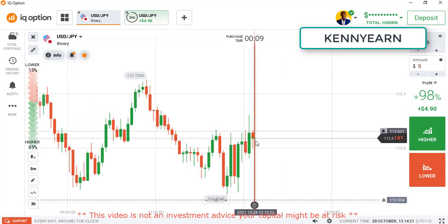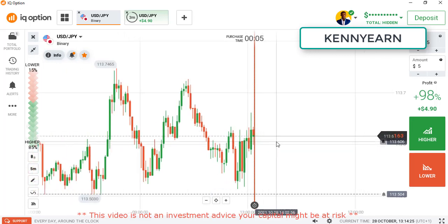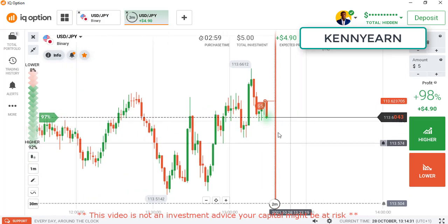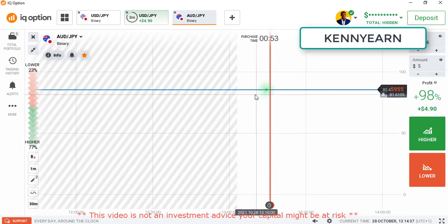But now, with rejection and this current sellers entry, I think the market should be trading down in the nearest minute. All right, it's already trading down from this first candle. Let's see how it goes.